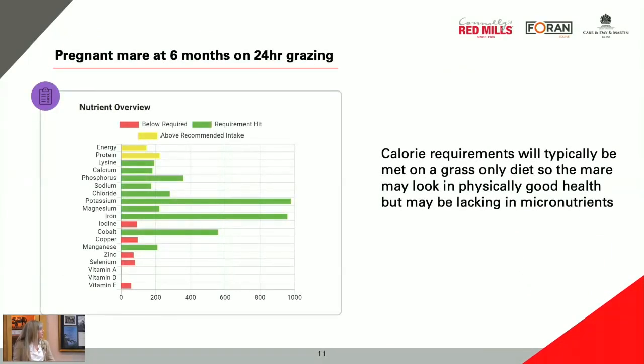This is just an example of this, and it's something that I talk about quite a lot because in the summertime, mares are often out, whether they're barren or they have a foal at foot, and they look fantastic, as a lot of mares will on good stud farms with good grazing. You'll see at the top of the graph, the energy and the protein content are actually above the recommended intake. So the mare is thriving, doing great, and the green is showing that the requirement is being hit. But you can see there's a couple of vitamins and minerals there, iodine, copper, zinc, selenium, vitamin E, that might not always be hit just on grazing alone.